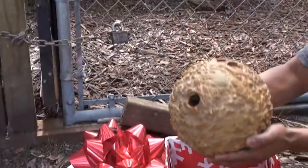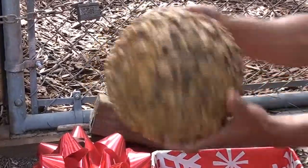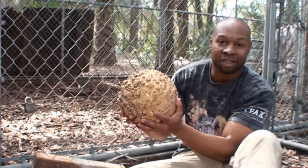Now, no one would ever dispute that a tiger is strong, but it's very rare that you get to see real examples like this of true tiger strength. You can just imagine how incredibly powerful they are when they want to be.